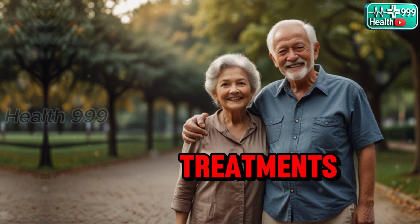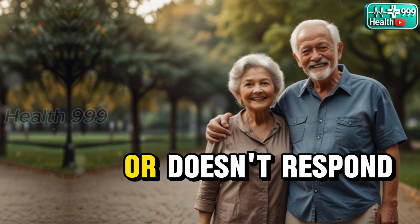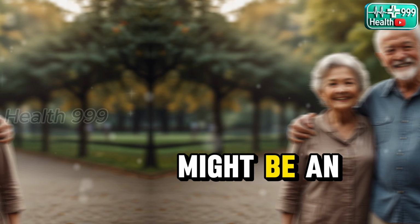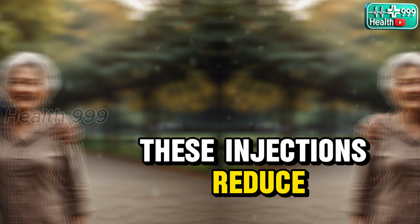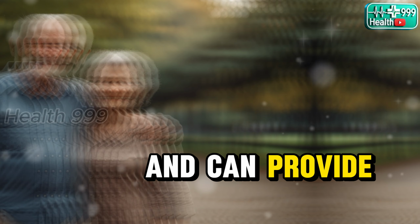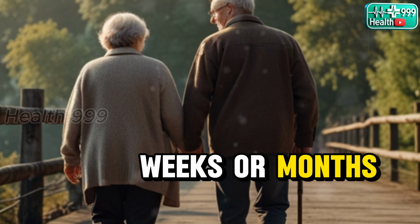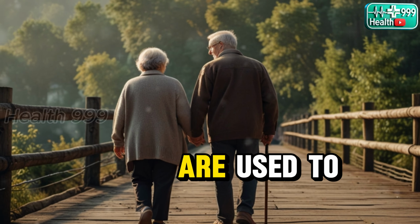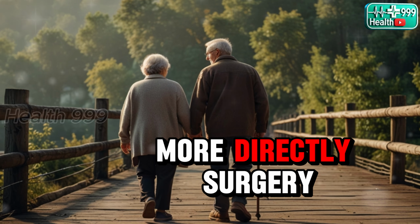Injections and advanced treatments. If pain is severe or doesn't respond to conservative treatment, epidural steroid injections might be an option. These injections reduce inflammation around nerves and can provide relief for several weeks or months. In some cases, nerve blocks or radiofrequency ablation are used to target chronic pain more directly.